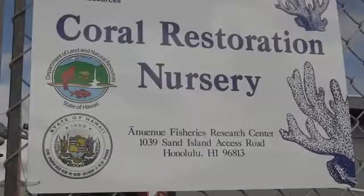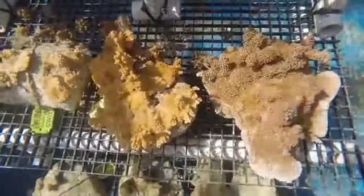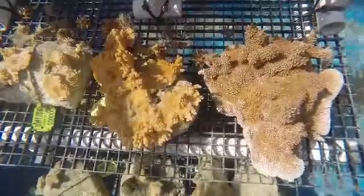In one corner of the Anuenue Fisheries Research Center on Oahu's Sand Island, a modest collection of buildings has become home to the DLNR Division of Aquatic Resources Coral Restoration Nursery.